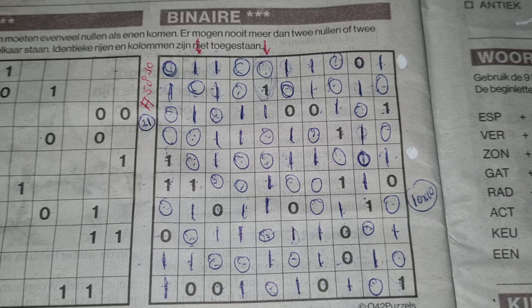And I love this binary. Yes. I like it. I like this.